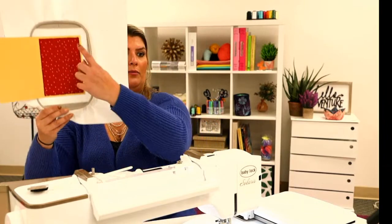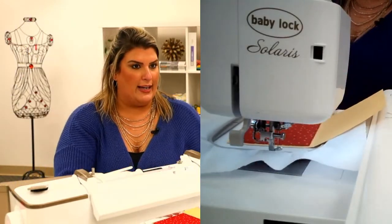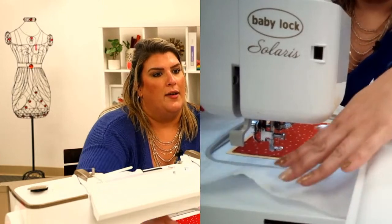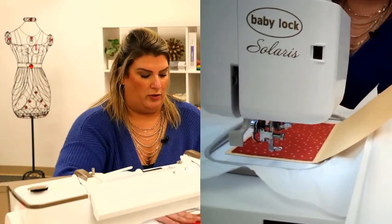All right. So here we go. I am all trimmed up. I'm going to put my hoop back in. And then I'm going to fix my stabilizer here. My next stitch is going to be that really beautiful candle wicking stitch I just told you about.